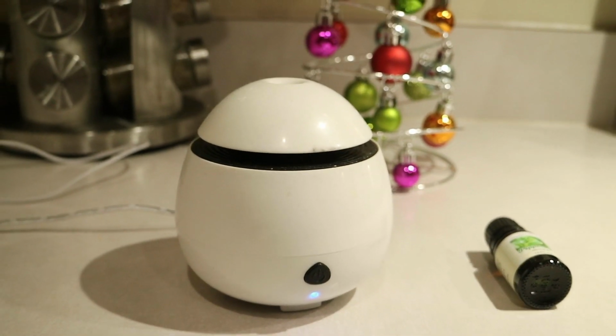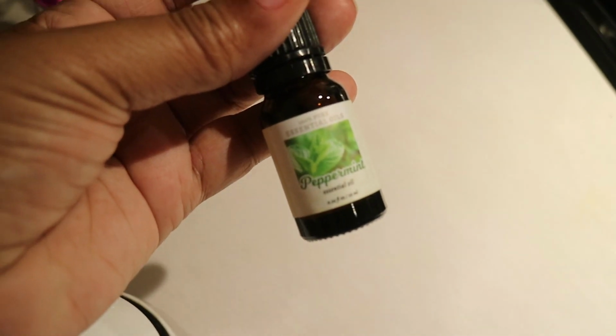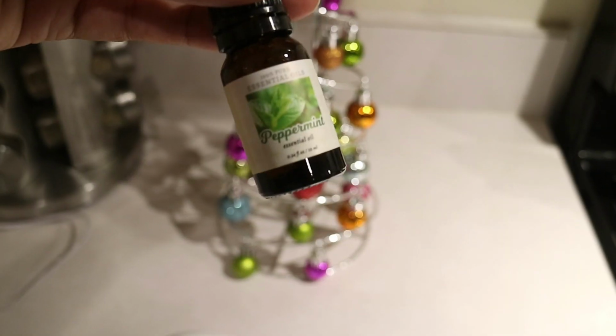I use them as spray. I use them on my towels. I use them inside the dryer on wool balls. Peppermint oil smells just like Christmas.